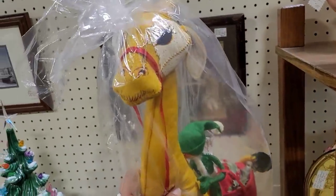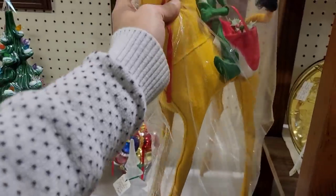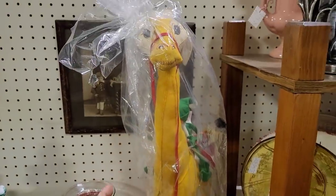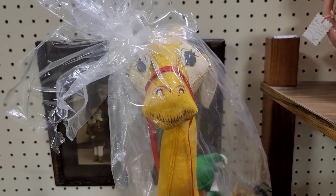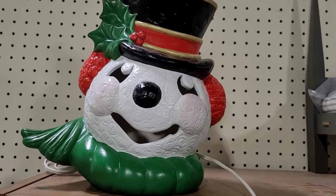What I've definitely never seen is the large Annalee giraffe. I'm kind of sad he didn't have his spots, because I was like, what are you supposed to be? And I was like, you've got to be a giraffe. He was priced accordingly. So I left him there.